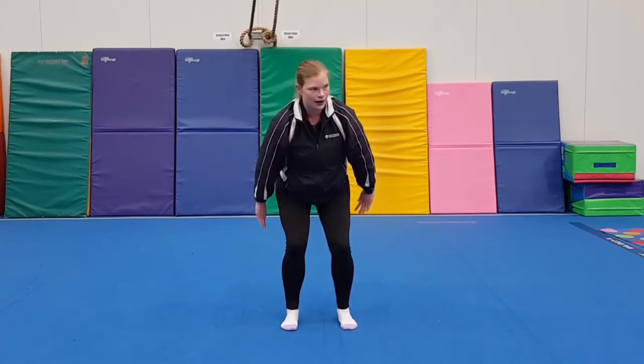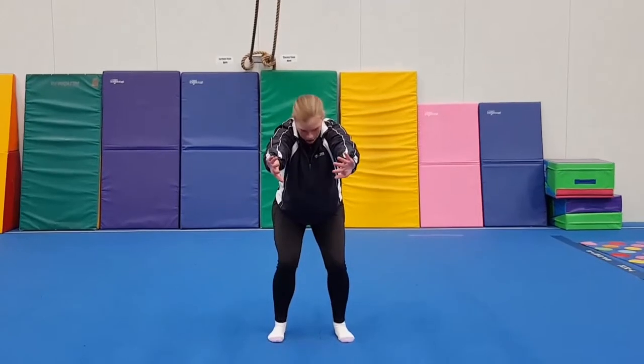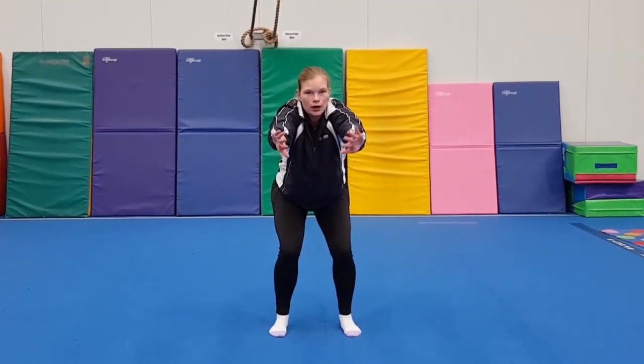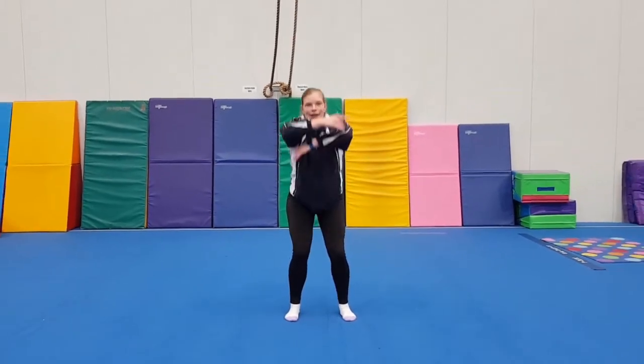So we put our arms out and we go 3, 2, 1, big jump into our motorbike. So we've got our bent knees, got our bum back, arms nice and straight, and we've got to hold it for 3 gymnastic seconds. So we go 1 gymnastics, 2 gymnastics, 3 gymnastics, ta-da!